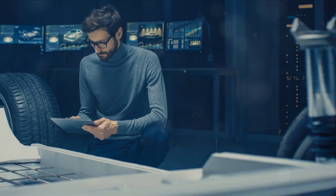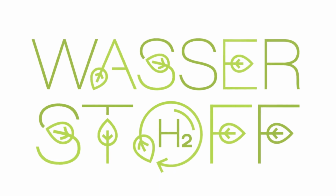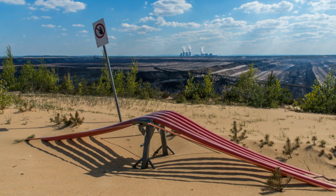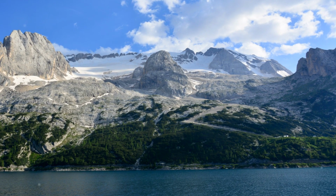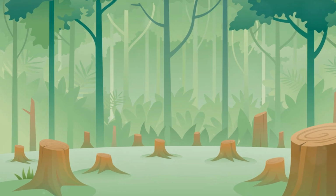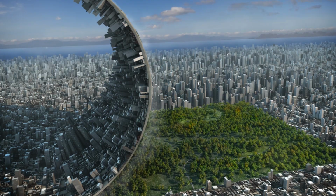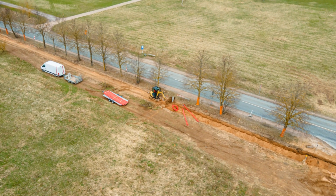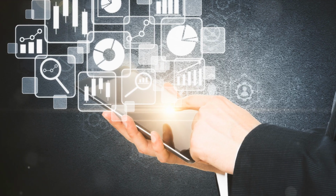Yet, despite these challenges, building the infrastructure for hydrogen cars presents a tremendous opportunity. It's an opportunity to create jobs, stimulate economic growth, and drive innovation. And most importantly, it's an opportunity to make a meaningful impact in our fight against climate change. So yes, building the infrastructure for hydrogen cars is a challenge, but it's a challenge worth taking on. It's a challenge that could pave the way for a greener, cleaner, and more sustainable future. And isn't that something worth striving for?